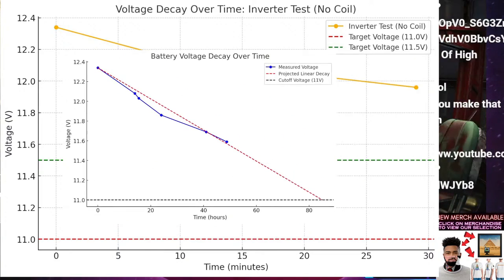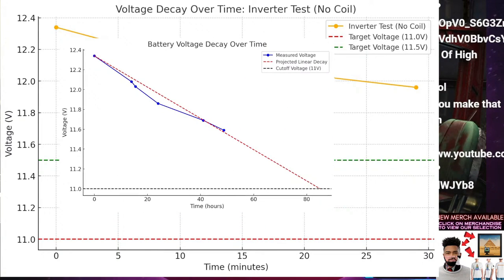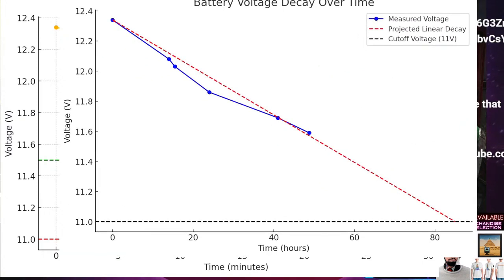Let's see. What's the cutoff here? Yeah, 12. Yeah, so we cut it off at 12. And as you can see, it lasted like 25 hours, 24 hours. But it keeps on going and going and going. And the projection rate is 80 hours for the system to reach 11 volts on the battery. And I've ran the system all the way down to 9 volts.